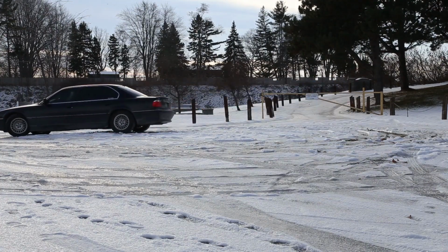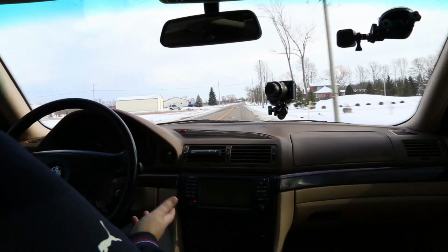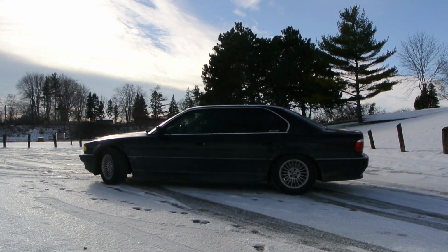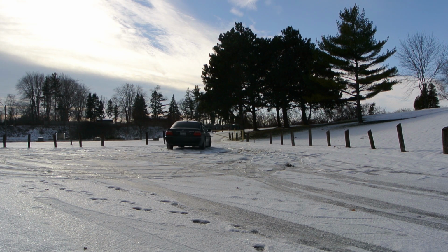Things like the stability control and dampening systems are fantastic on this car. Even though the car is 15 years old and most of the technology was put into this back in 1995, it's still very good today. And in fact, I prefer driving this car almost more than any other car I've driven.